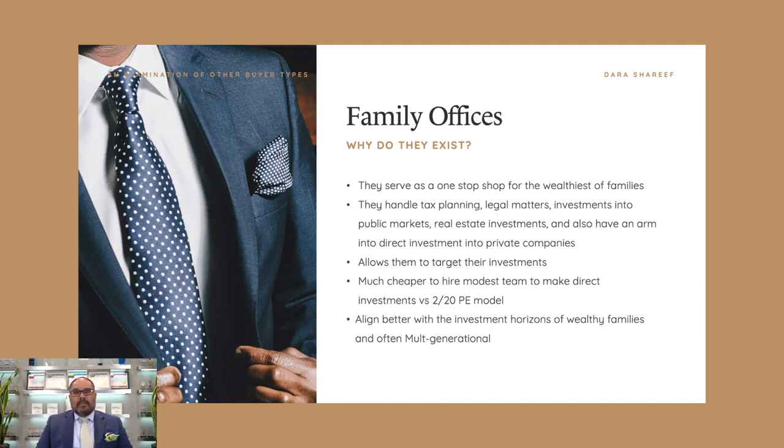The 2-in-20 model, we're seeing that evolve already. I think we'll see some real changes here in the coming 10 or 20 years because of what family offices have been doing. You're pulling money away from private equity investment and competing with them. And when you put them side by side, you see some real differences.